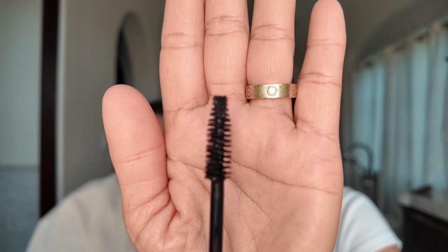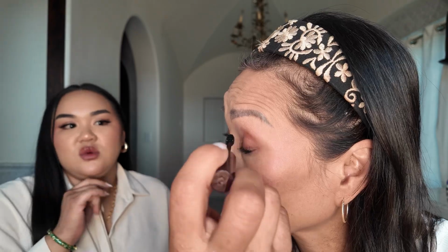She's going to show you, like a real beauty influencer, what the applicator looks like. That's perfect because you prefer mascara over lash extensions or false lashes. Right. She uses mascara every day. Nice. Oh wait, that's nice. That's nice. Wow. They look like falsies. Wow, that's really nice. So let's get a close-up of the eye look.